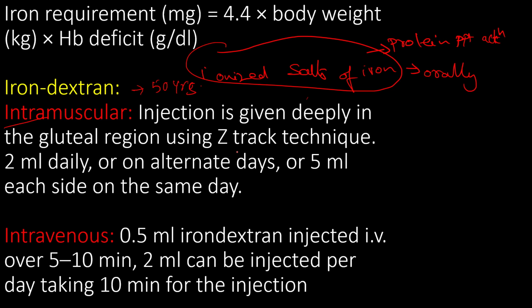So through this Z-track technique, we have to give 2 ml daily, or this 2 ml we can give on alternate days, or if we have more iron deficit, then we have to give 5 ml on each side of the muscle. For example, if we are giving to our hand, to each side of this hand, that means for both hands, on the same day we will give 5 ml of drug. When we are giving this intramuscularly, at the local area where we are giving this drug, that area will be paining like hell.